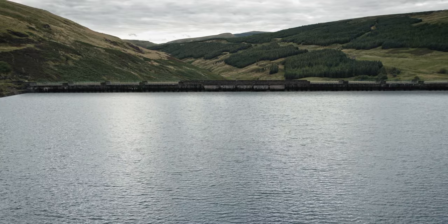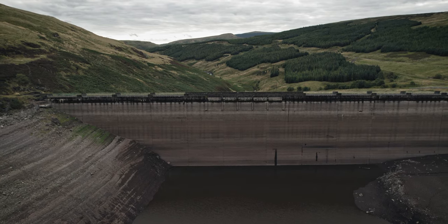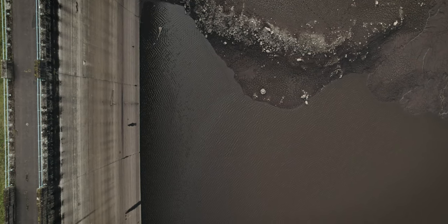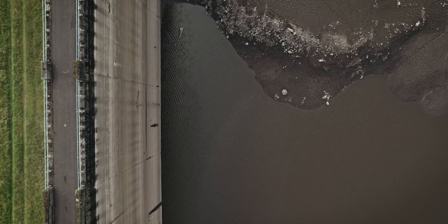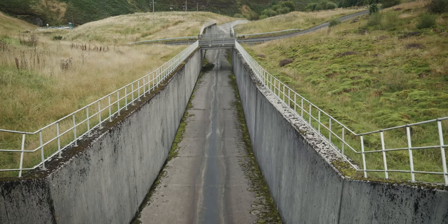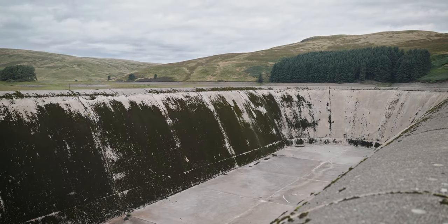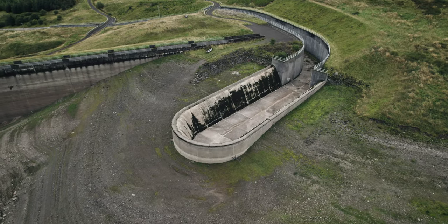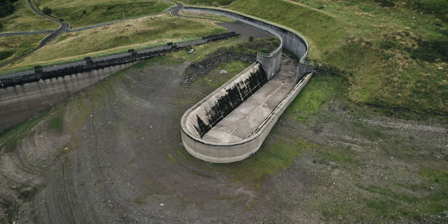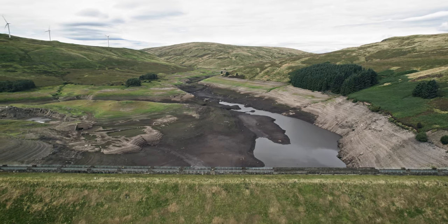Millions of litres of water vanished. The dam now presiding over desolate mudflats. The enormous spillway lay empty after the second driest summer in 160 years has left the reservoir drained and depleted, revealing the strange structures that are normally confined to the depths. But there was still more to be seen.